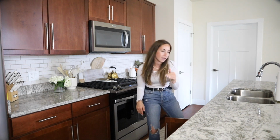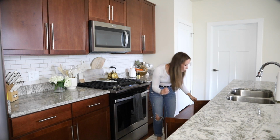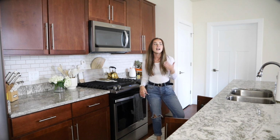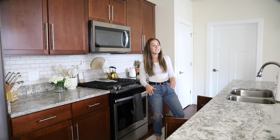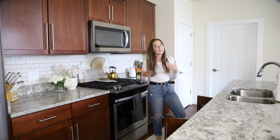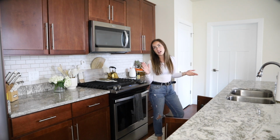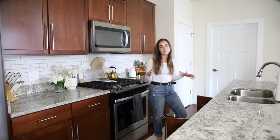And then we have dishwasher stuff. So if you have a dishwasher, you are obviously going to need dishwasher pods or detergent. I had a dishwasher guy come in here, and he said it is so much better and cheaper for you to use the dish detergent, not the pods, which I didn't know, so I bought the pods.